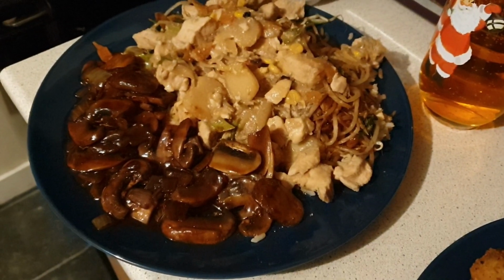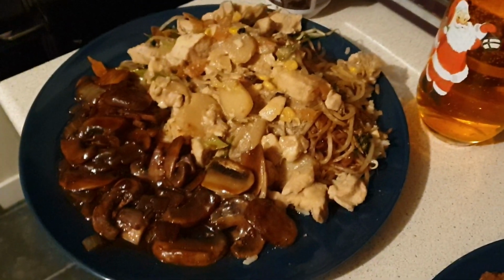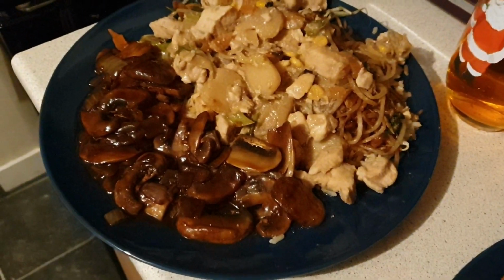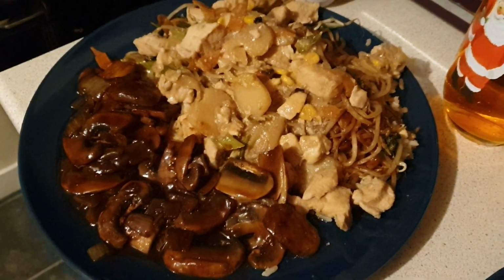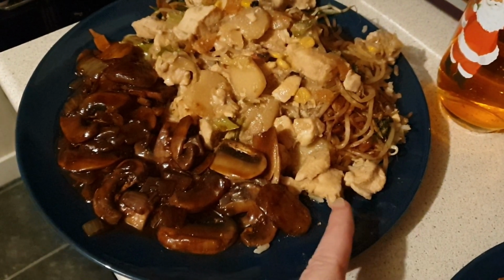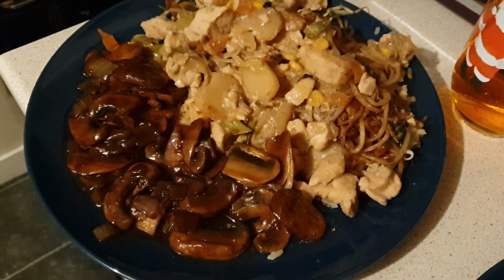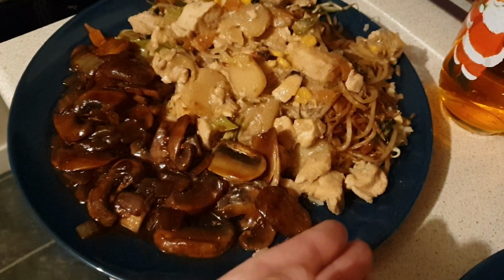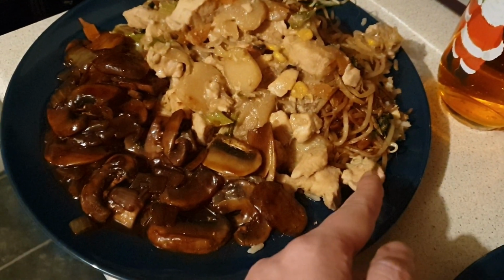Tonight for dinner, well, I'm having some leftovers because I was going to say there was a lot of leftovers from last night. There was literally nothing. I was actually surprised how much of the food that I made got eaten. So I had some leftover egg fried rice. I only ate half the amount that I made.